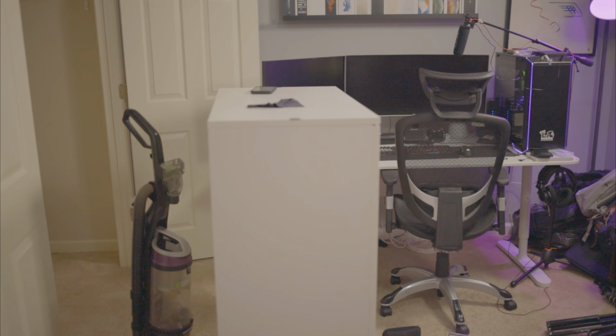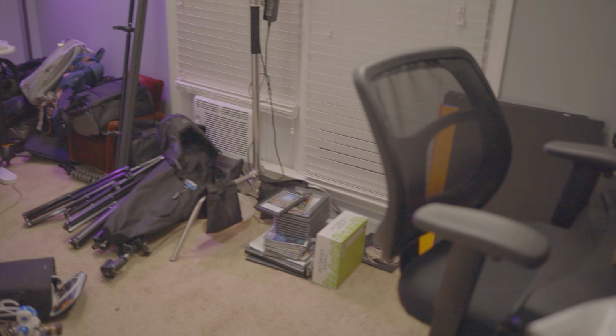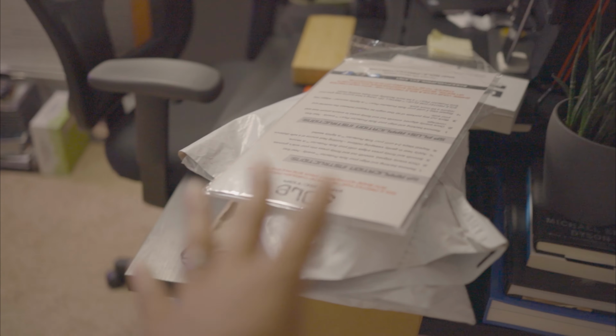So let's get to it. All right, so again, I apologize if it is a little bit shaky. I'm going to try my best to keep it as open as possible. So these right here are some things I need to resell. These are all of my collectibles over here. All my backdrop stand and A-roll, you know, background and stuff like that.